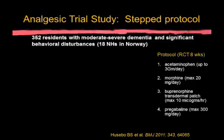And so there's a really nice algorithm that was developed in Europe and has been tested in a randomized controlled trial, treating disruptive behaviors as if they're pain-related. And you can see the protocol on the right, starting with acetaminophen, moving to a morphine or buprenorphine, and if neuropathic pain is suspected, pregabalin treatment.